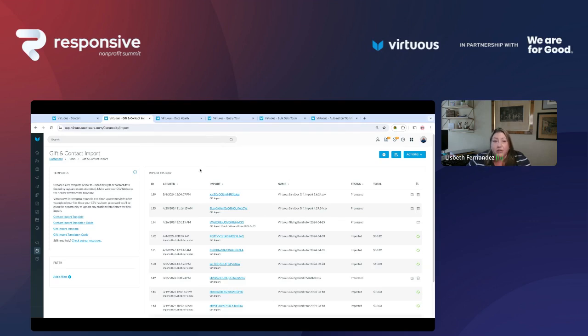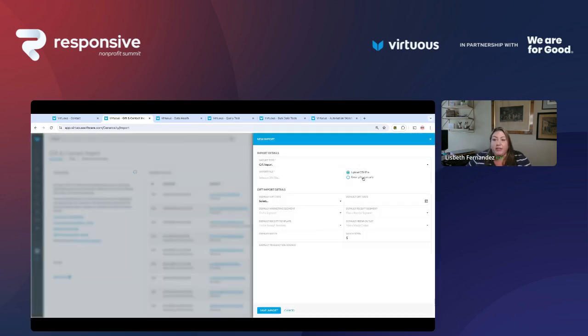You'll also be able to use the same process here to do any kind of manual entry. If you are entering any gifts, I would just come in here and create a brand new one. Again, it's still going to have that word import, but essentially it will be like your batch. You can enter your gifts manually here.